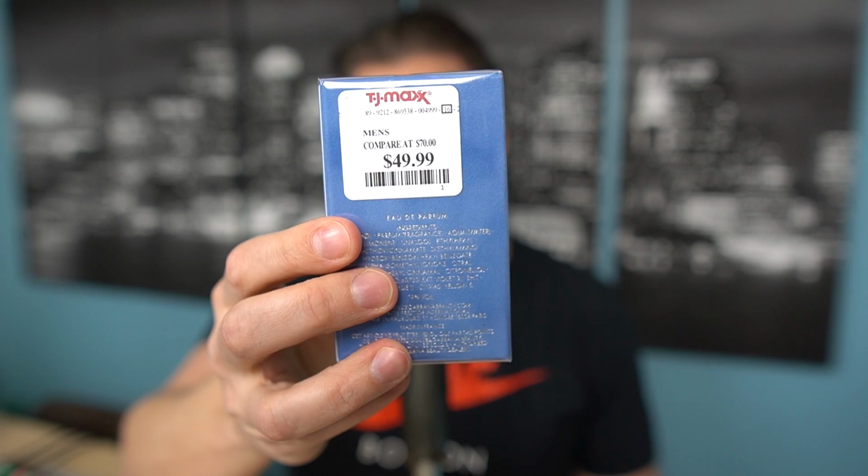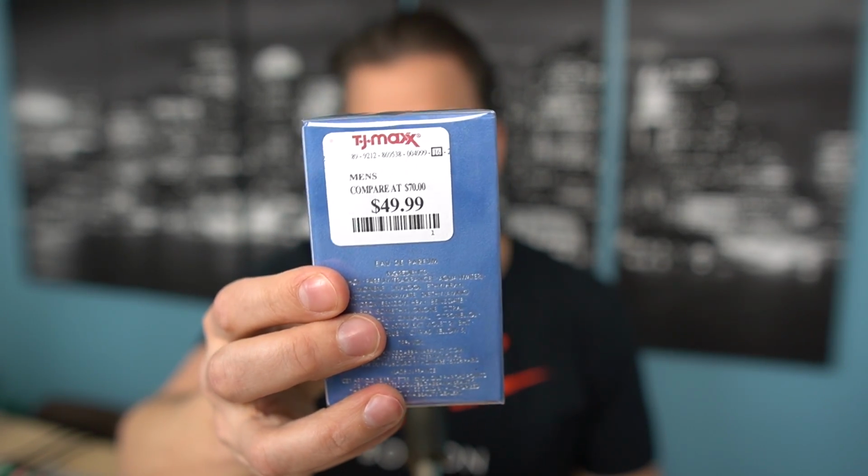Now, I actually picked this up from TJ Maxx for $49.99, and this is the 50 ml. So it's a pretty fair price comparable to what you would find it for on online discounters, give or take a few bucks. So I'll be sure to link it down below. But as I said, super hyped, talked about so much by a lot of reviewers, YouTubers, Facebook groups, whatever. This is a hype machine. Is it worth the hype?